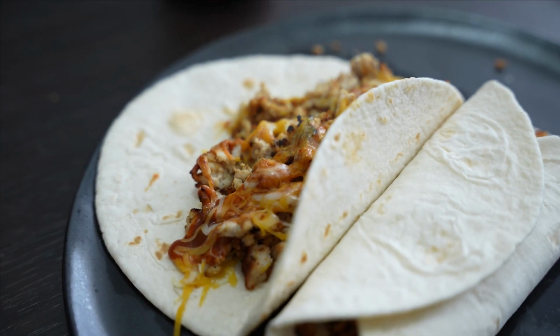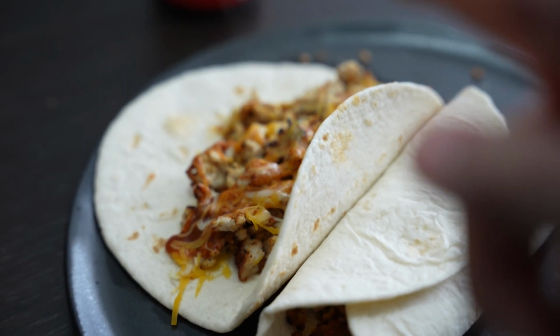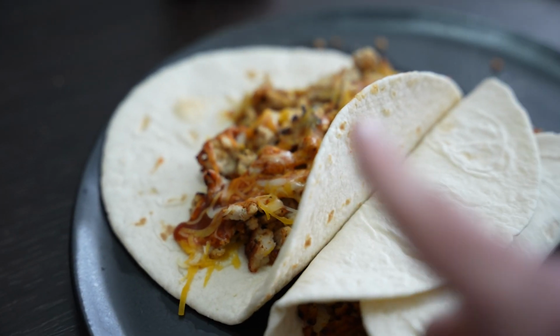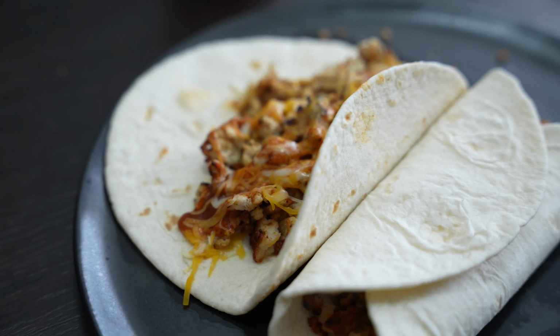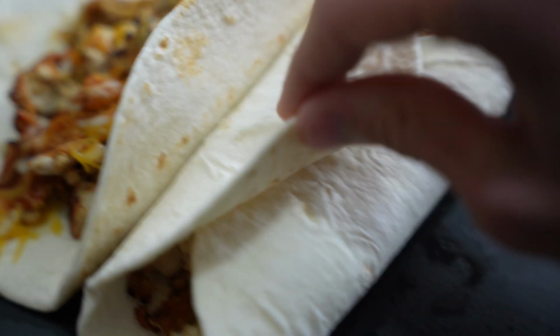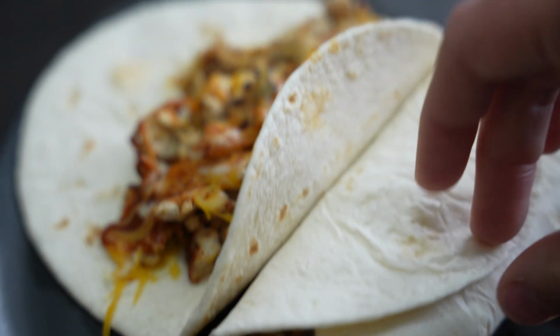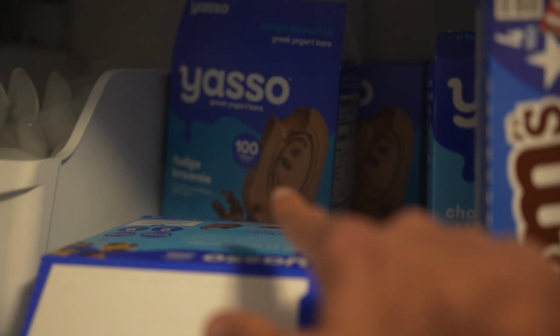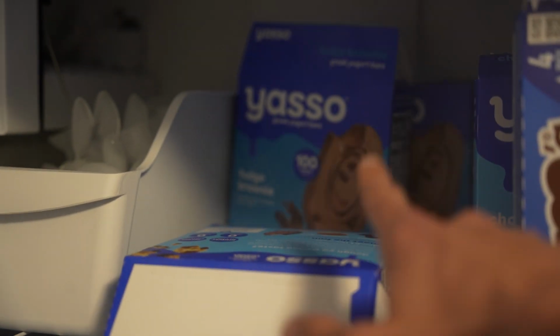All right, here we got meal number 2. We got 6 ounces of ground turkey. It's the 99% lean one. 28 grams of 2% milk, Mexican style cheese, and then some Taco Bell hot sauce. And these are the carb balanced flour tortillas. They're like 70 calories each. That looks really, really good. I'm excited to eat it. And then before I forget to show you guys, I'm gonna be having one of those fudge brownie ice cream Yasso bars. They're 100 calories.